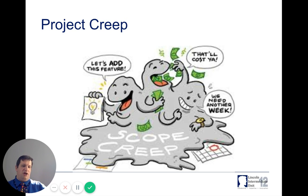Project creep is another major issue when it comes to PBL. We don't want to make the project too difficult for students. We don't want to make it too easy for students. So we need to think about exactly what the project's going to do. Sometimes projects are awesome and you think this is going to work and it doesn't. Or sometimes you think it'll take 2 weeks and it ends up taking 3 weeks.